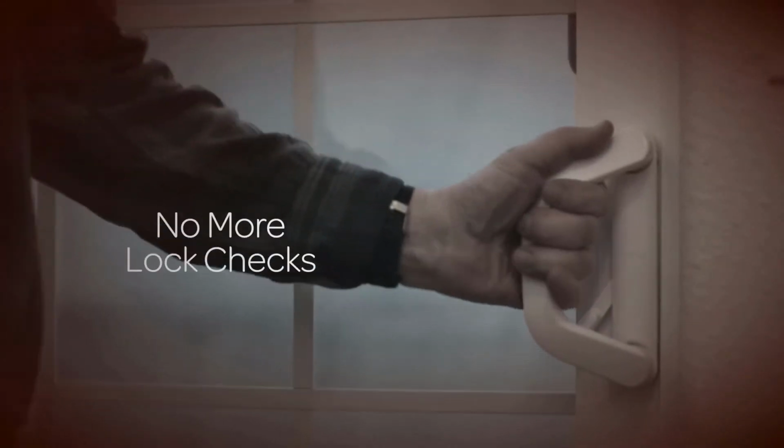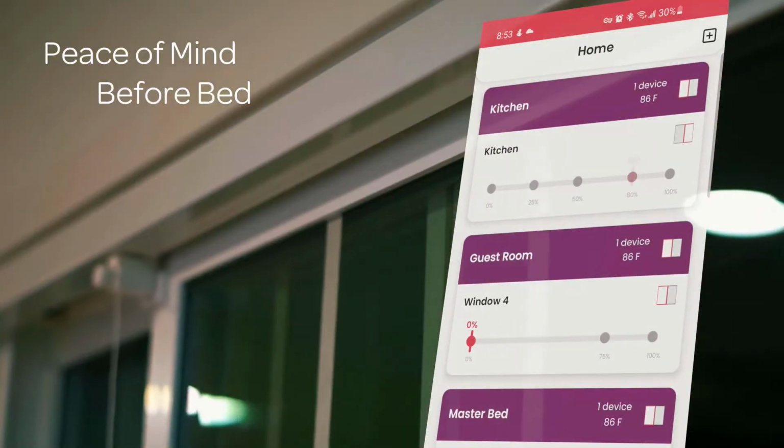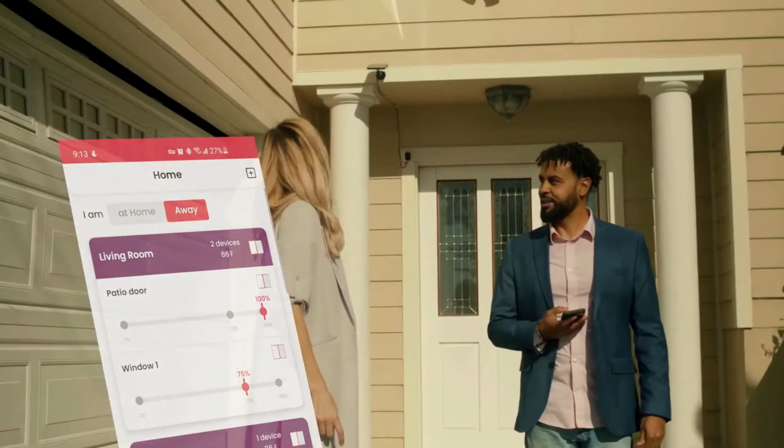SmartSlydr doesn't just open or close the windows, it also keeps them locked, so you can leave your worries behind before bed or while going away from home. Oh, did you close the windows? Yep.